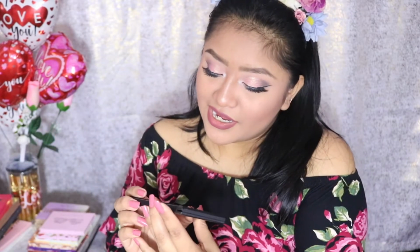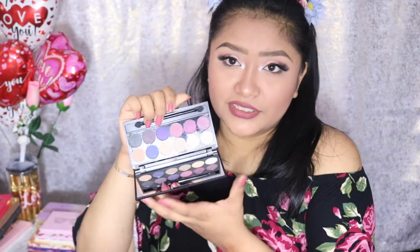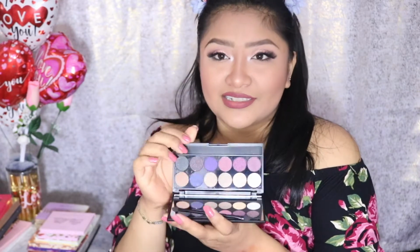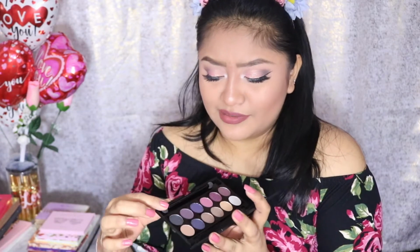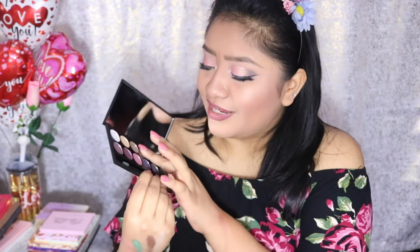Next palette that I have is by Sleek. This is their Vintage Romance eyeshadow palette. Oops, I have not used this once. I don't know if I will. I really just got this because it was cute. It came in a cute box with the highlighter palette and a different blush palette. And out of the three things, this is what I didn't really want. I've never played with Sleek Cosmetics eyeshadow, so I did want to dip my hands into these. I haven't even swatched.